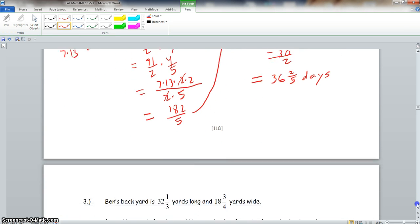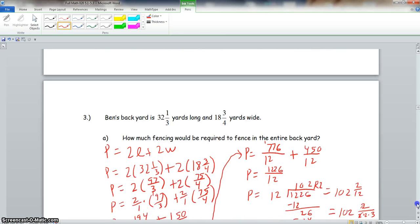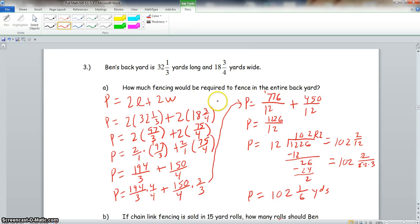Now, we scroll down here to number 3. It says Ben's backyard is 32 1/3 yards long and 18 3/4 yards wide. It says how much fencing will be required to fence in the entire backyard. Now we know when we deal with fencing, we're talking about the outside. So when we're measuring the outside of an item, we know that that is perimeter. So we have perimeter is equal to 2 times the length plus 2 times the width, because typically backyards are in the shape of a rectangle.